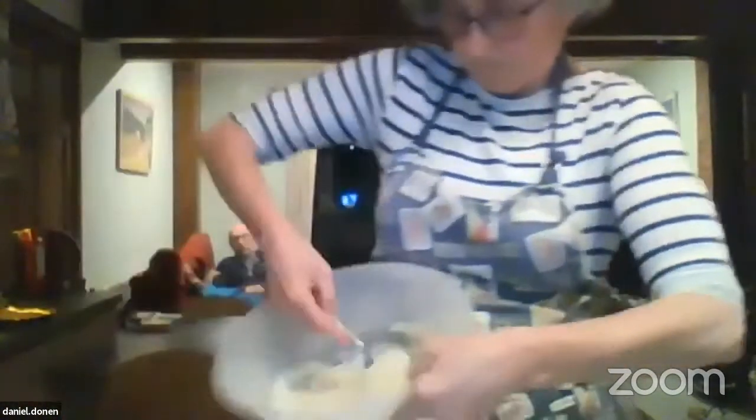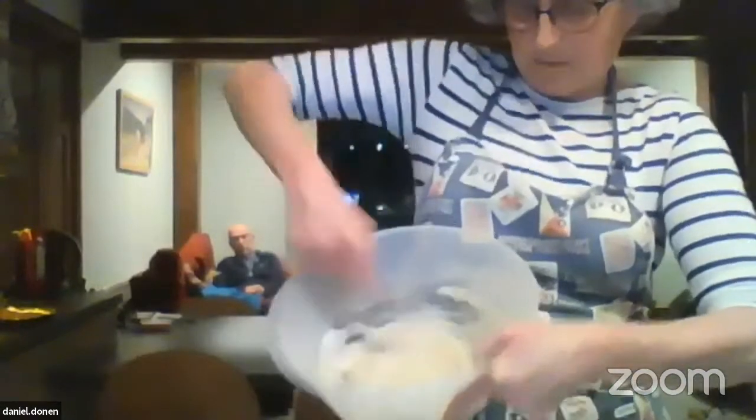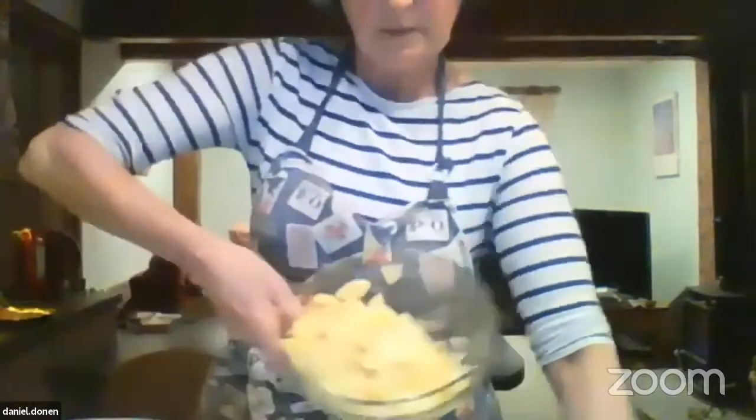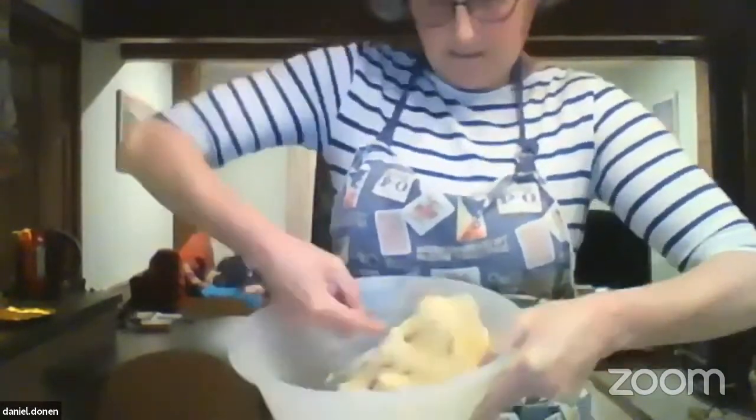not to lose the lovely stiff egg white that is going to lift this date, apple, raisin and walnut mixture. Okay, so that's done. If you can see, it's nice and soft now. And I'm going to add the pre-chopped apple. Okay, so lots of apple. So that's all going in, as you can see.